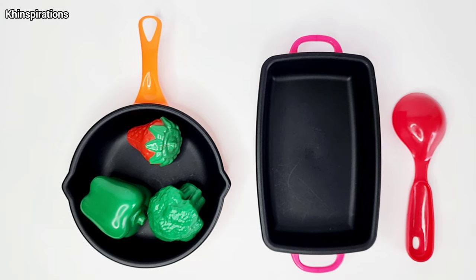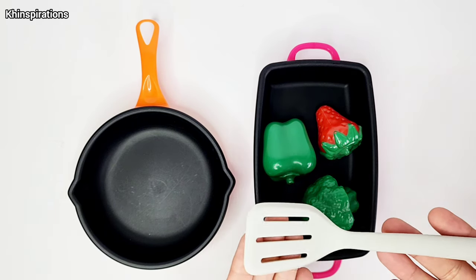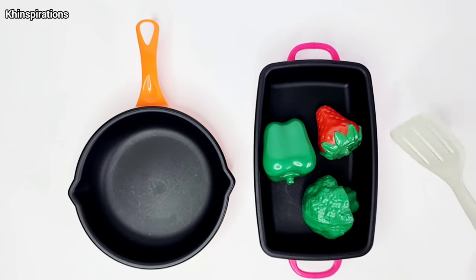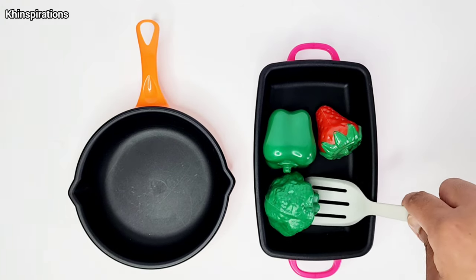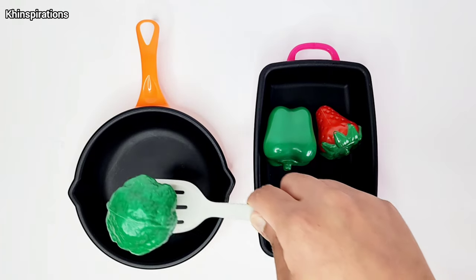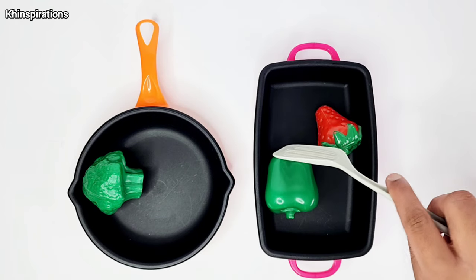Now let's do the same exercise, but this time we're going to use a flat spatula. A flat spatula is a little bit harder than the spoon, but it is going to work the same way. We're going to start out by moving the objects a little bit further away from the spatula, going underneath the object, lifting it, and bringing it over.